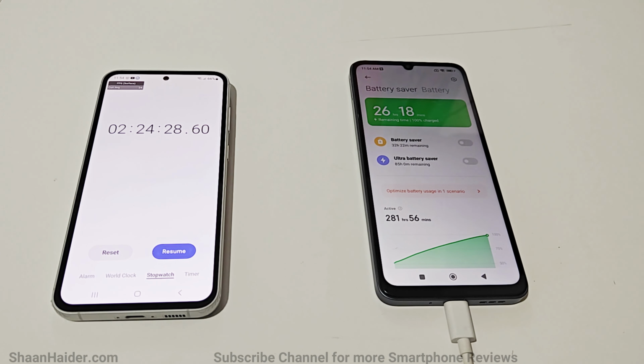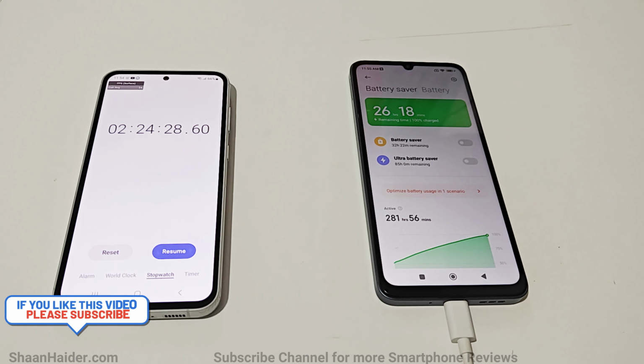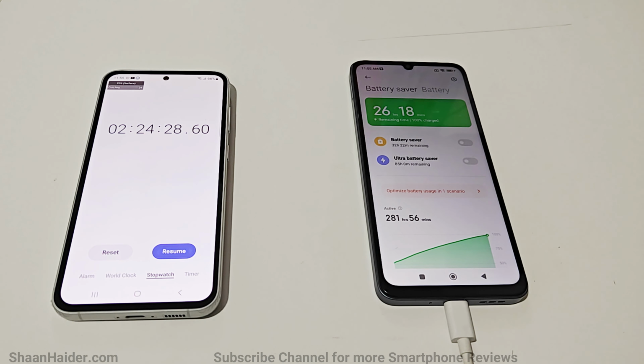So if you get the 18 watt charger, then you can expect a bit better results, and the battery must be charged fully from 0% to 100% in around 2 hours. But if you use the charger provided in the retail box, then it will take around 2 hours 25 minutes, more or less depending on how you are using the device while it is being charged.